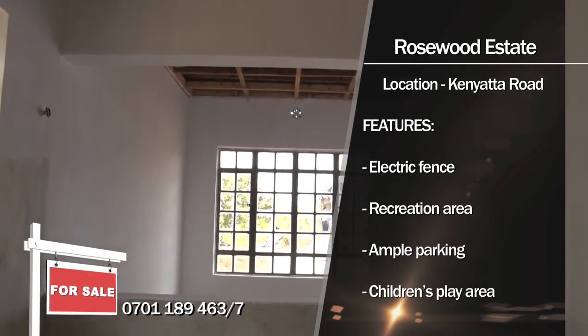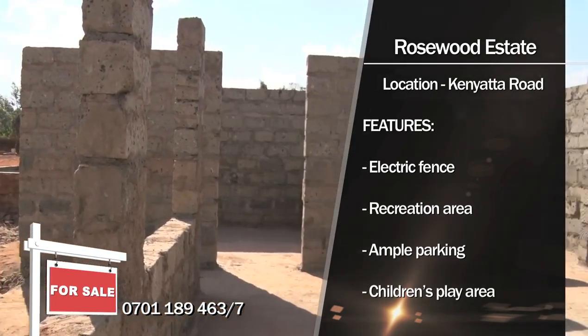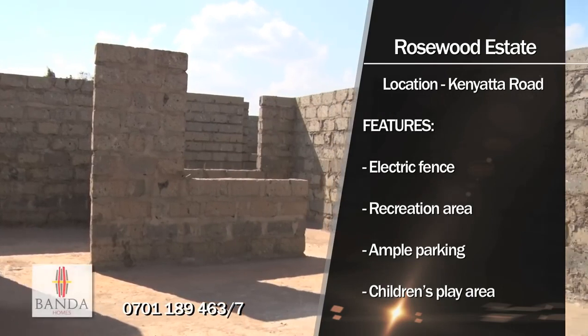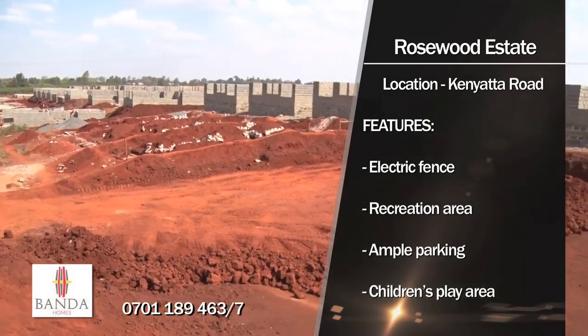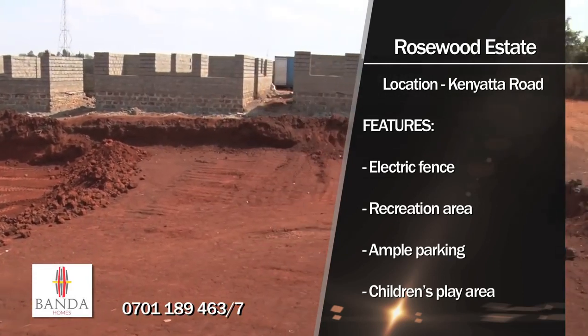Other salient features include electric fence for security, a lush recreation area, 2-car parking for each individual house, children's play area, a borehole to subsidize the county water.